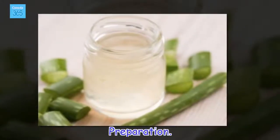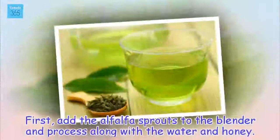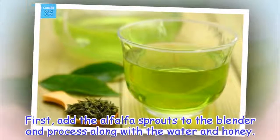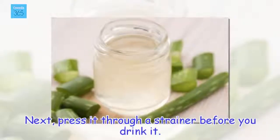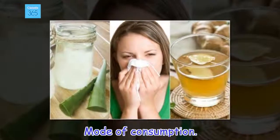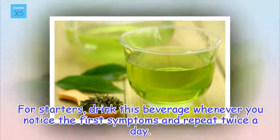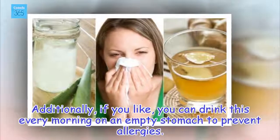Preparation. First, add the alfalfa sprouts to the blender and process along with the water and honey. Next, press it through a strainer before you drink it. Mode of consumption. For starters, drink this beverage whenever you notice the first symptoms and repeat twice a day. Additionally, if you like, you can drink this every morning on an empty stomach to prevent allergies.